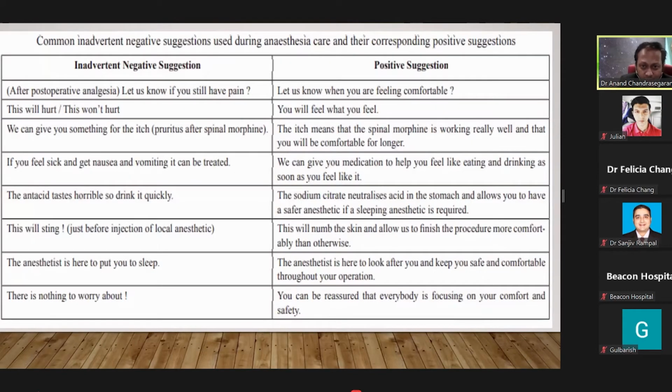So these are some of the approaches, some of the language patterns that I as an anesthetist use. For example, when I give my spinal, I would say something like, if you get sick and get nausea or vomiting, it can be treated. This is one common way that we talk. But instead of doing this, we can perhaps say, we can give you medication to help you feel like eating and drinking as soon as you feel like it.